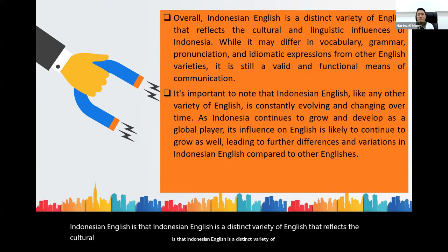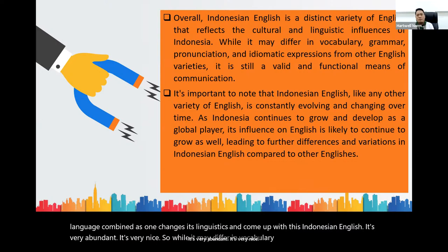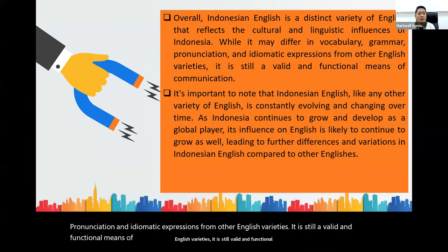Indonesia. You know what? The combination of culture and language combined as one changes its linguistics and comes up with this Indonesian English. It's very abundant. It's very nice. So while it may differ in vocabulary, grammar, pronunciation, and idiomatic expressions from other English varieties, it is still a valid and functional means of communication. I would like to emphasize that one. It is still a valid and functional means of communication.